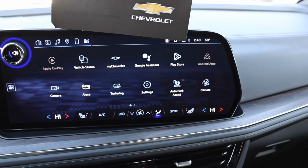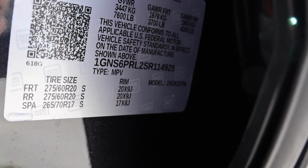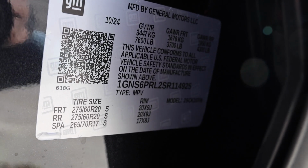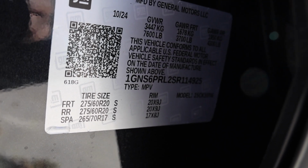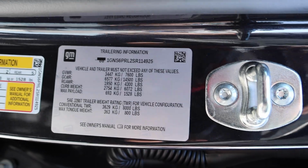Let's go ahead and check out the numbers on the door. It's a little hard to see because the sticker's pretty far back, but I'll call everything out to you. Gross axle rating out front is going to be 3,700 pounds. The rear is 4,300 pounds. Gross vehicle weight rating is going to be 7,600 pounds, and these wheels are going to be 20 by 9 wide. All-in payload is 1,528 pounds.